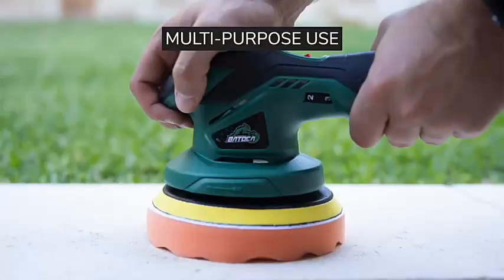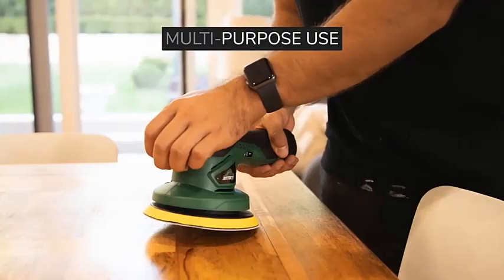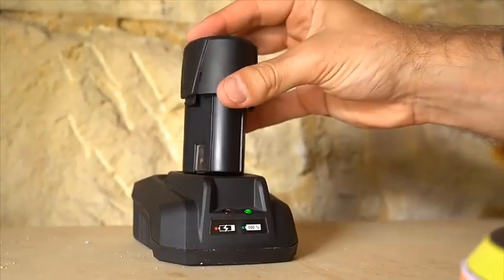Its ergonomic design and lightweight construction make it comfortable to use for long periods, while its compact size ensures easy storage and transport. Experience the future of car polishing with the BATOCA Cordless Car Polisher and enjoy the freedom to polish with precision and ease.